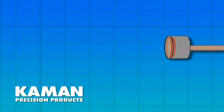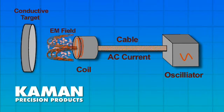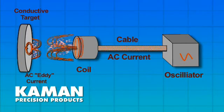Eddy current sensors are non-contact displacement sensors used to measure positional changes in a conductive target. These sensors generate electromagnetic fields by running an alternating current through the sensing coil of a probe. The result is an alternating electromagnetic field that induces small currents in a conductive target material called eddy currents. As the distance between a sensor and its target changes, so too changes the interaction of the probe and eddy current magnetic field. As it perceives this change, the sensor's electronics produce a voltage output proportional to the distance between the sensor and target, very precisely and with high resolution.